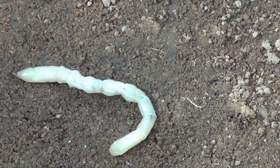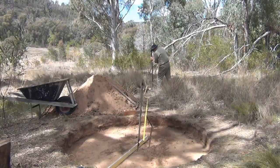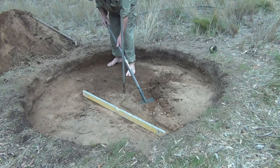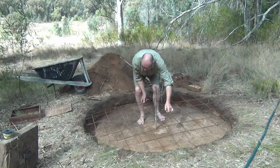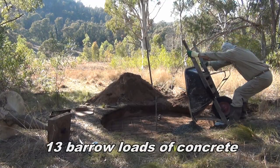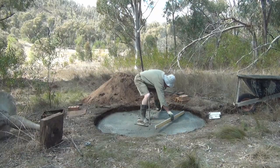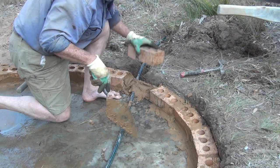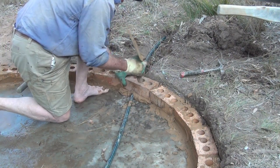Well, that pretty much completes stage one. I'm not sure what stage two is, probably working out how deep to go. Stage two is making it level. In theory, that's the drainage in place. Then some Rio. Life is good. Sometimes when you trust in the force, everything just fits.